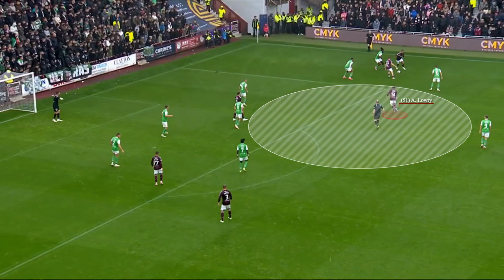This extended to the edge of the Hibs box even. If you look here, look at all that space he's in to collect that ball. That's where you would normally have maybe a number 6 in there, picking him up, blocking him, doing something, just marking the space even. He ends up with a shot there.